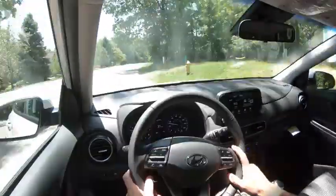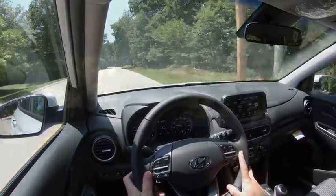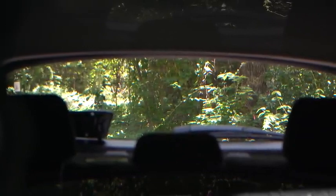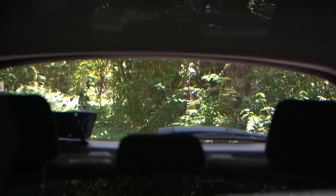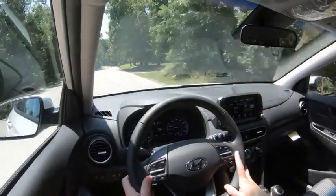As far as cabin noise goes, it's pretty much as expected. It's actually a little bit quieter than I thought it would be, so I'm definitely impressed there. And touching on visibility, I can see perfectly fine out the back, so definitely not going to have any issues there. Did want to also mention, if you actually go with the ultimate trim level of the Kona, you will get a head-up display as well.